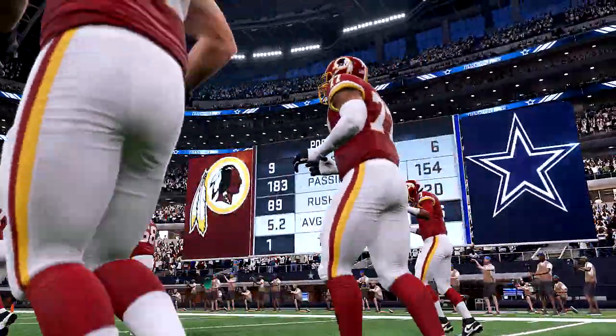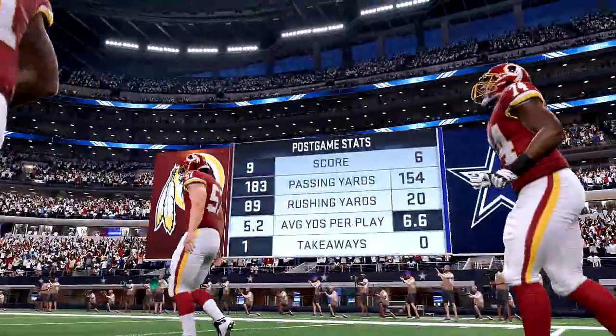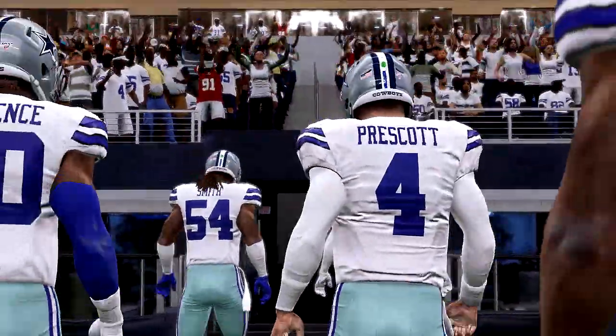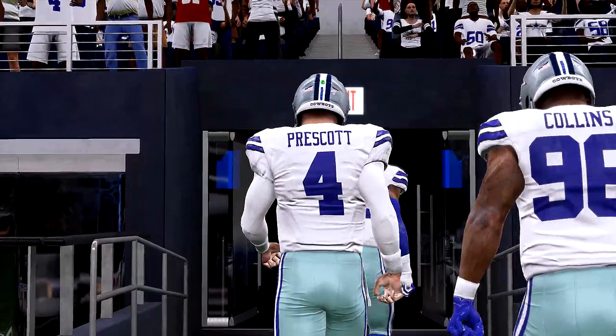The knees are always knocking, but he pushed it through. Not only that, think about your snapper, your holder. A lot of nerves for them, too, because they have to do their job in order to give him one last chance to put a foot to it.